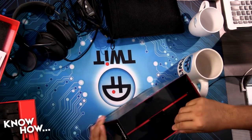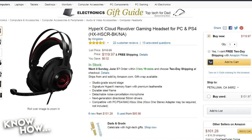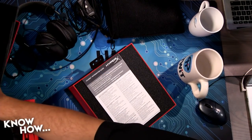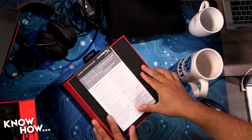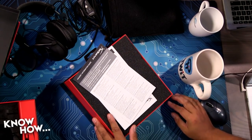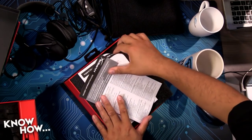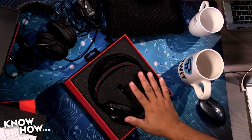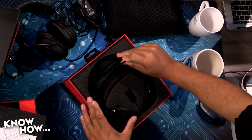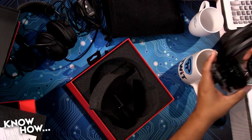So this is the Cloud Revolver. Alex, if you go to the link for this, this is slightly more expensive. So instead of $88, you're looking at $119, $120. But for that, what you get are most of the same features. So you get 53 millimeter drivers, you get USB and 3.5 millimeter operation, just like you did with the Cloud 2. These are the next generation 50 millimeter drivers. Much faster response. They're lighter, and I tried a set of these at one of the Pepcom events, and they actually feel really good here.